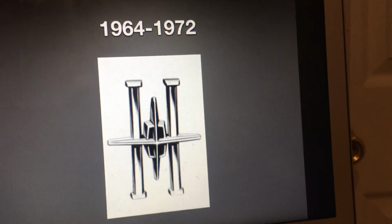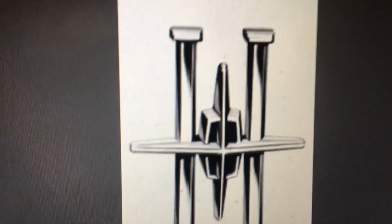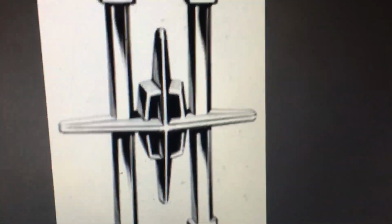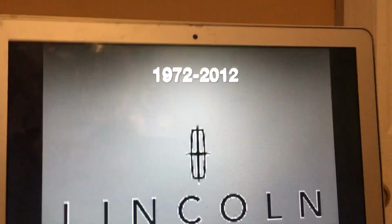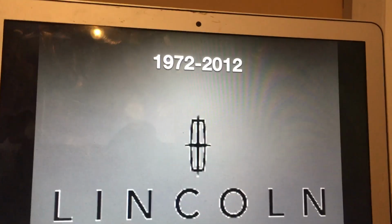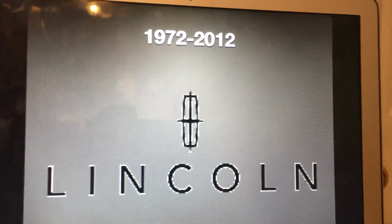1964 to 1972, we have two silver poles right here, and then we have some kind of plus sign, maybe like a cross or whatever, with this thing right here. 1972 to 2012, this was their longest running logo so far. This one lasted for 40 years.